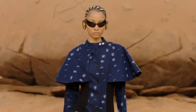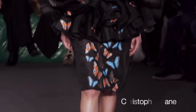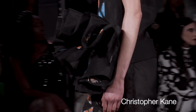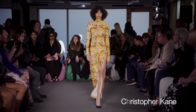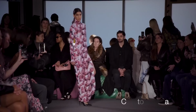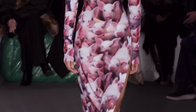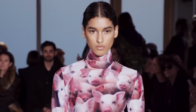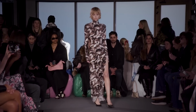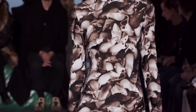We see a lot of butterflies. We also have seen them, remember, with the polka dots in Versace, but here we have just them on their own in Christopher Kane. We also see in Christopher Kane a lot of other prints, which are very strange and unique. I do love them. So this one has little chicks, and they're so cute and yellow. Okay, and here we have little piglets. I'm almost crying. That's how cute everything is. These are rats. I'm not as fond of rats as I am of chicks and piglets, but there's probably somebody out there who likes it.